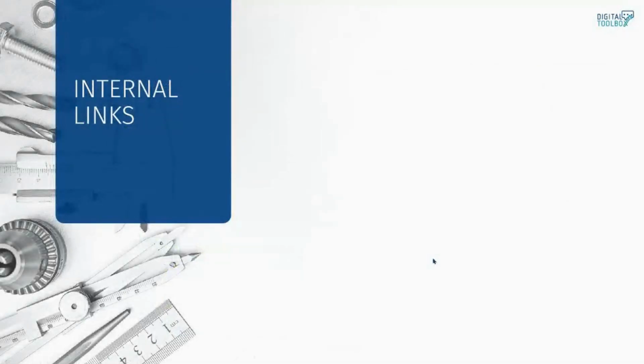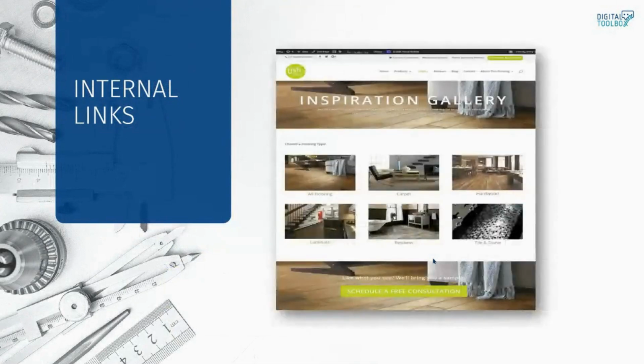And you want to have internal links. So if someone is on one page on your website, you want to offer them a chance to get the information. Maybe they're browsing different flooring colors and types. Well, you want to schedule a consultation, or maybe instead you do a link here that links to the flooring guide or the carpet guide or the tile guide or simply the money saving guide.